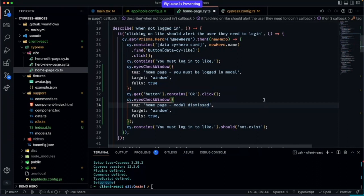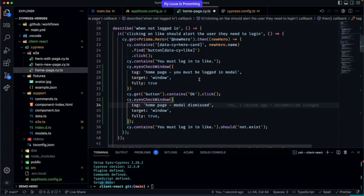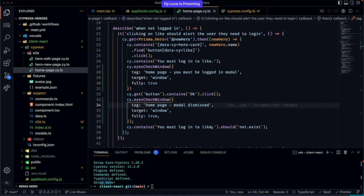There you go. Very cool. So 2 visual snapshots. Very, very straightforward to write. Something that we could consider, and again, this is up to you as the tester if you want to do this. Some of those other assertions you have, you might arguably be able to remove them because the visual snapshot is going to capture everything on that window.